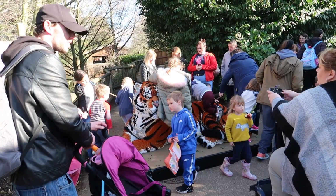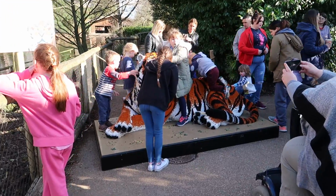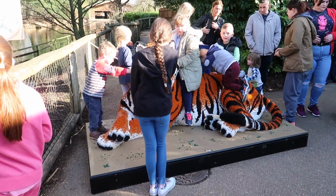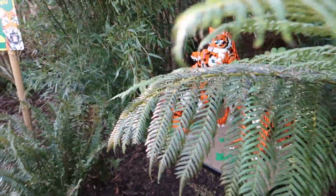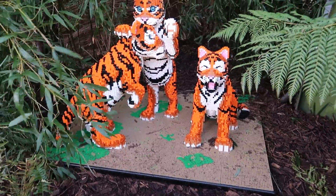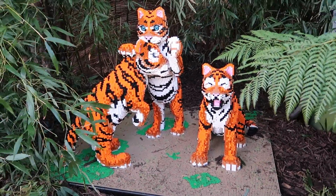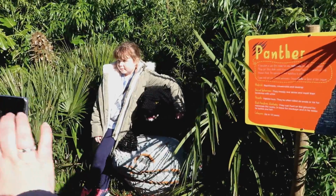Oh, the tiger's under there somewhere. Wow, he's huge. He's supposed to be like that. We've got some tiger cubs. Look at these. Very cool. Cute. There's a yawny one there. And here's the panther.